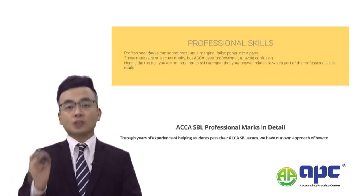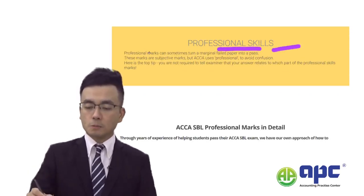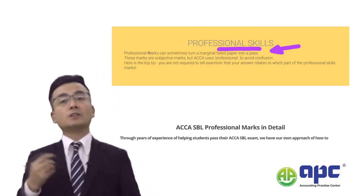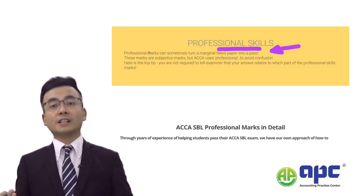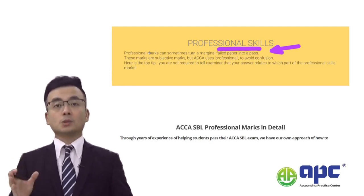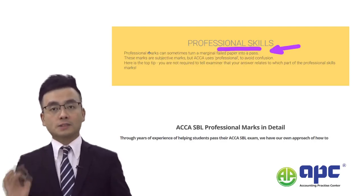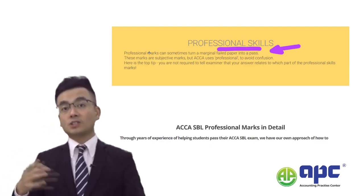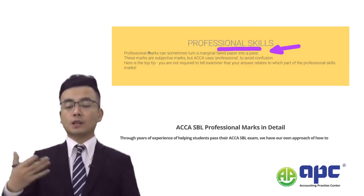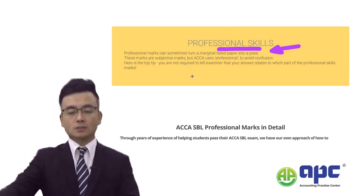Now, sometimes the professional skills marks can turn a marginal failed paper into a pass script. So what do I mean by marginal failed paper? It's like papers with only 47 marks, 48 marks, 49 marks, and something like that. Of course, the marking team will be quite generous indeed, as far as I know, and they will certainly help you to convert your failed paper into a pass one.